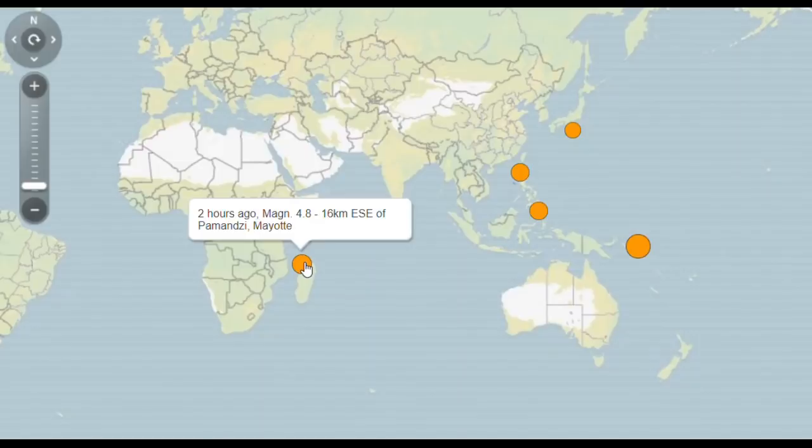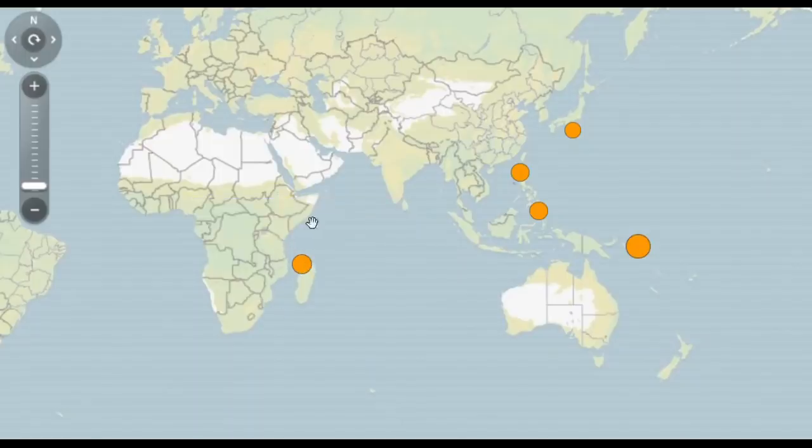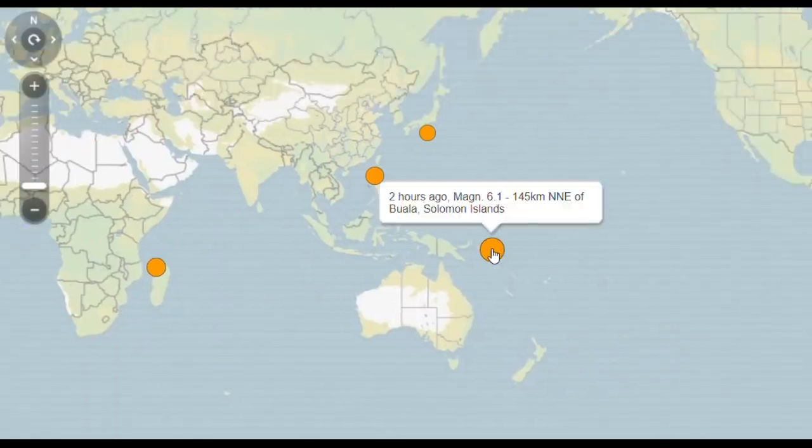And the poor folks over in the eastern side of Africa, they've just been getting blasted by these storms and these hurricane cyclones. And Mozambique has really taken it hard. There are millions of people displaced because of the flooding. And it's going to be a long, hard road for those folks along this eastern coast of Africa. Not too long ago, 2 hours ago, we had a magnitude 6.1.